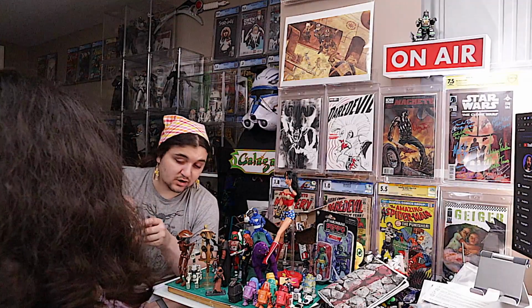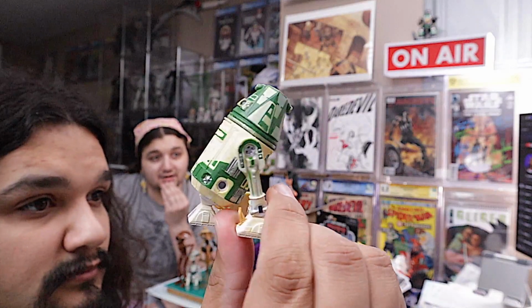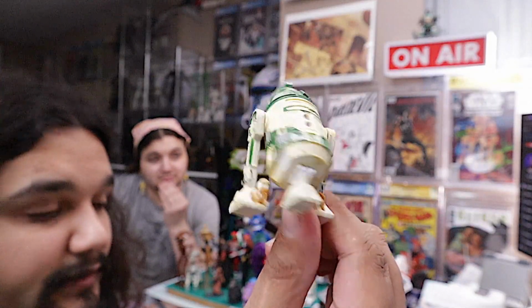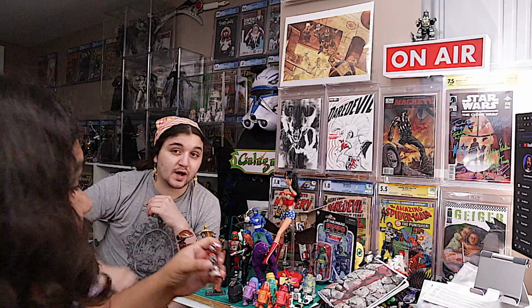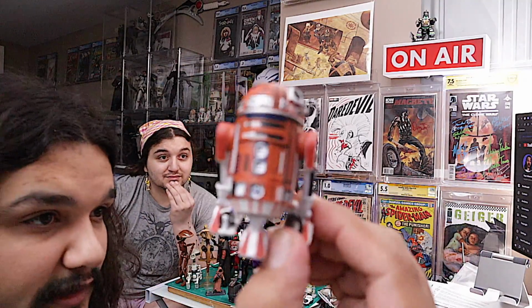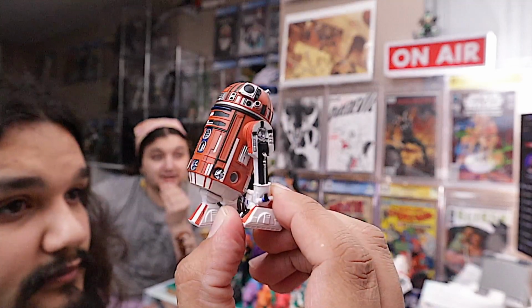This is R4J1. Look at him. He's great. I love him. Very green. This one, I really like the paint on this one. This is R2L3. Yeah, he's pretty nice. They had a really fun time designing him.